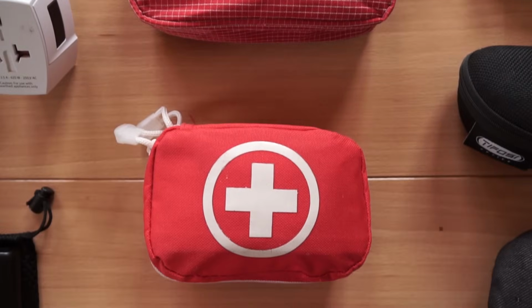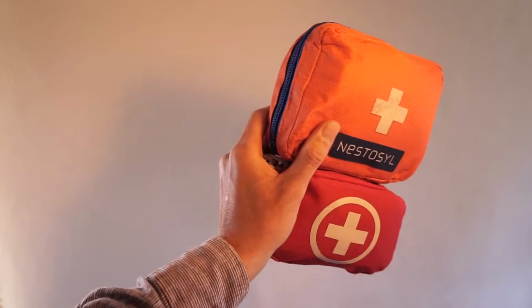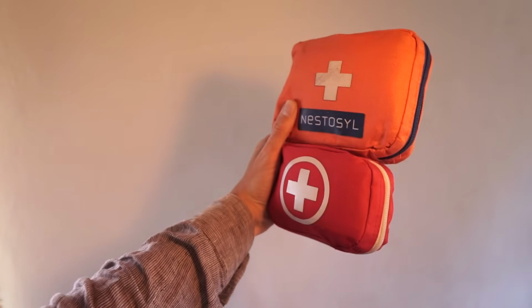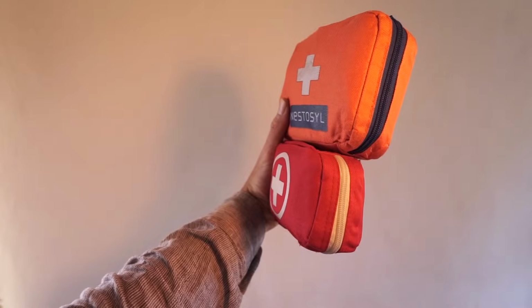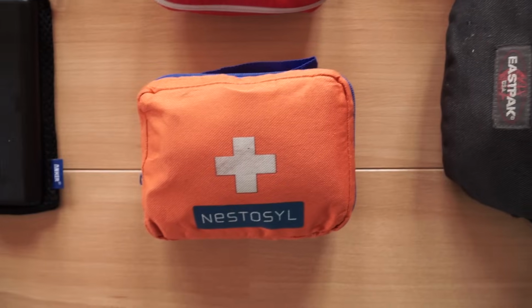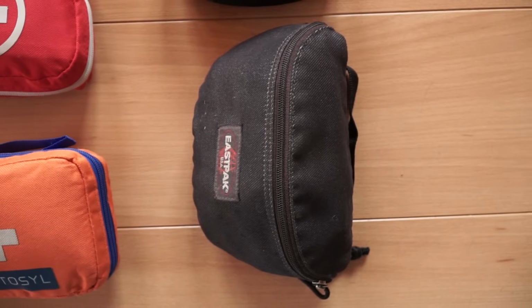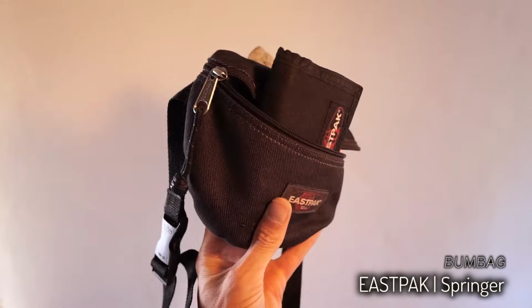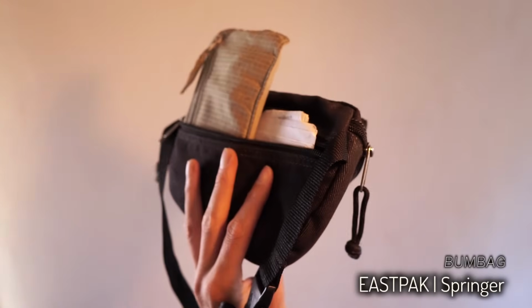Next are the first aid kits. I have 2 of them. One is more specific for pills and powders, and the other one is more for plasters and band-aids and those kinds of things. Perhaps a little overkill, so I'm looking to trim this down as well. And then a bum bag that I carry close to my person all of the time. It's made by Eastpak and it contains my wallet, passport and other important documents.